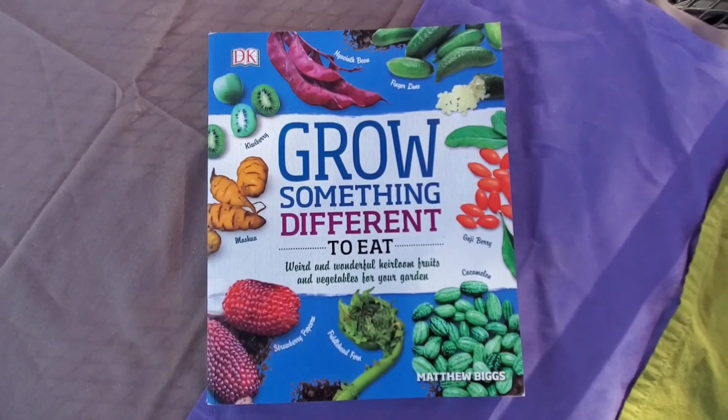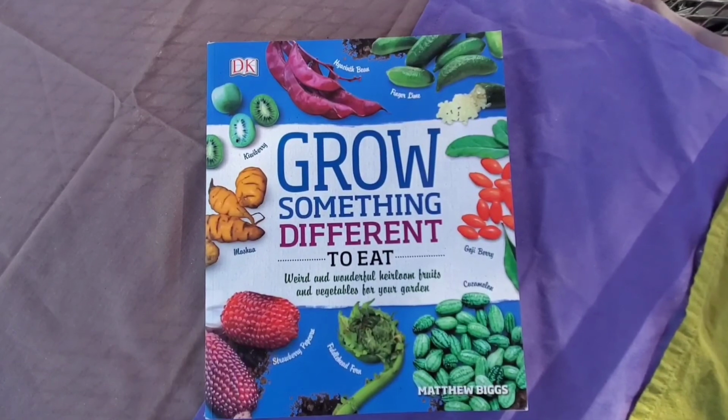It is a DK reference book, and at first when I saw that on the cover, it put me off a little. Not because I don't like DK. My kids growing up had tons of DK books, and I do love them for what they are. But I thought it would be drier than it turned out to be. I thought it would be more impersonal, I guess. And it's not at all. Come take a look. So here it is, Grow Something Different to Eat.